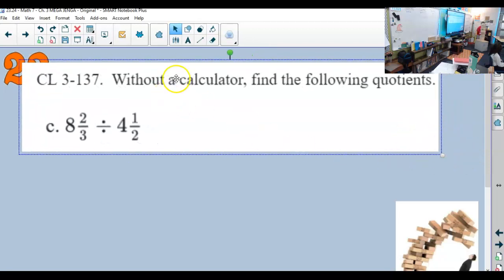You need to have the work written out showing me how you can do this without a calculator. You will be asked to do this on the mastery. It is just like what we did in class yesterday. I know, I heard it. I'm going to ignore it. We'll chalk that up to Friday.